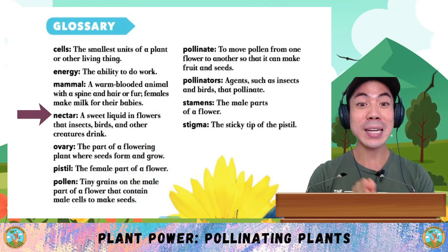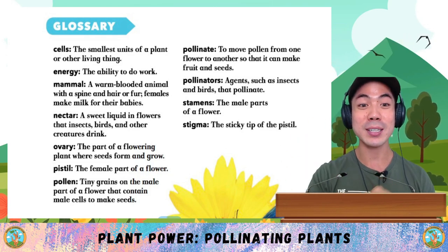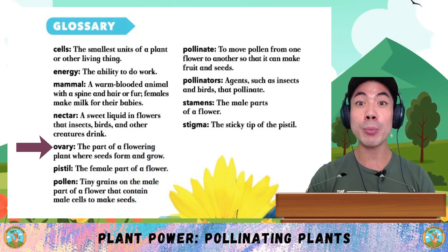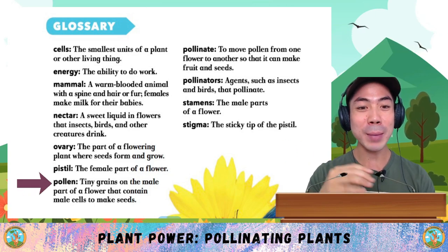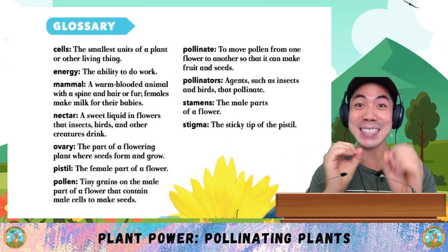Nectar is a sweet liquid in flowers that insects, birds, and other creatures drink. Ovary is the part of a flowering plant where the seeds form and grow. Pistil is the female part of a flower. Pollen are the tiny grains on a male part of a flower that contain male cells to make seeds.